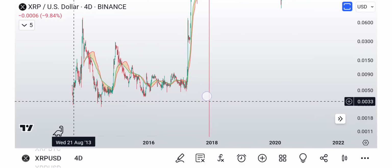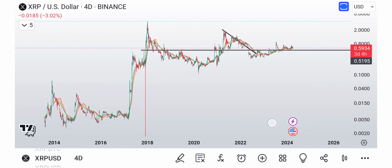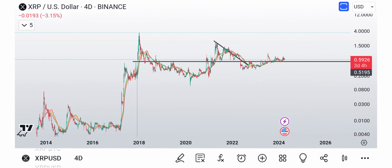Here's XRP right here on the Binance chart. That's what happens when you only sleep a couple hours, and you've got kids and you're trying to do things, you start... Anyways.